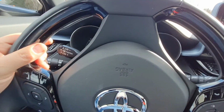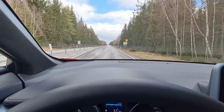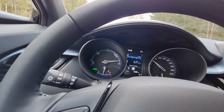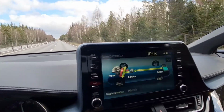I was driving kind of careful. Now, if you pay attention, there's a 100 kilometer sign, and it's pretty straightforward. It does use a lot of gas now, but it's pushing like a madman right now. I'm hammering like crazy.